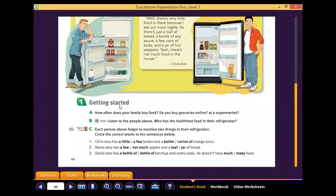Exercise 1, getting started. A. In this part, we have 3 questions, 1, 2, and 3. Let's read and answer. How often does your family buy food? My answer, we buy food on weekends. 2, do you buy groceries online? No, we don't buy groceries online. At the supermarket? Yes, we buy groceries in the Supermaxi.